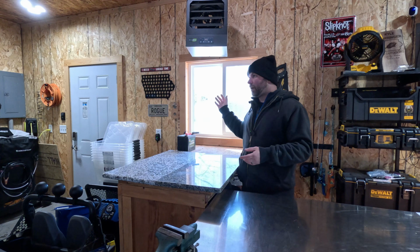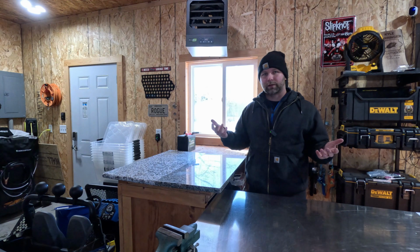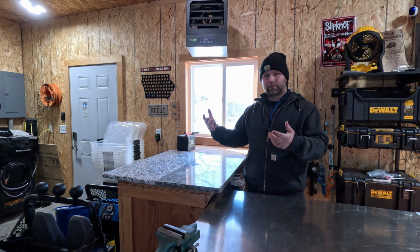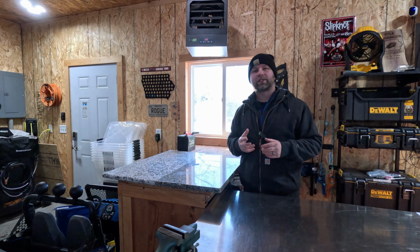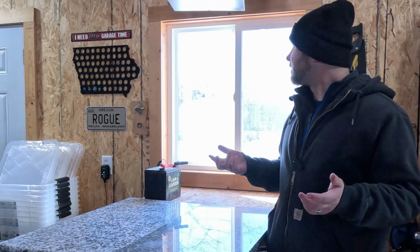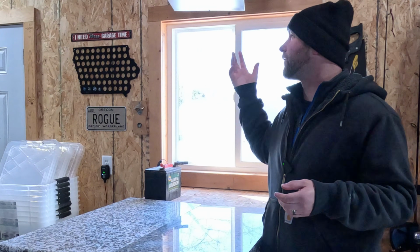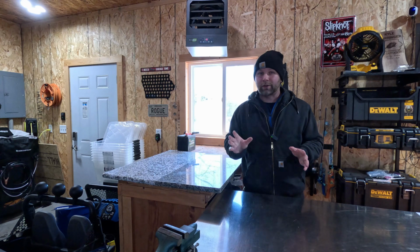But use the sun. Put your garage door facing south so that metal can absorb heat and bring it into the building. Some, right? But you get my idea. Use the sun to your power because the sun's going to come up every day. And if it doesn't, we've got bigger problems. Now, whether or not it's covered by clouds, that's an entirely different can of worms.